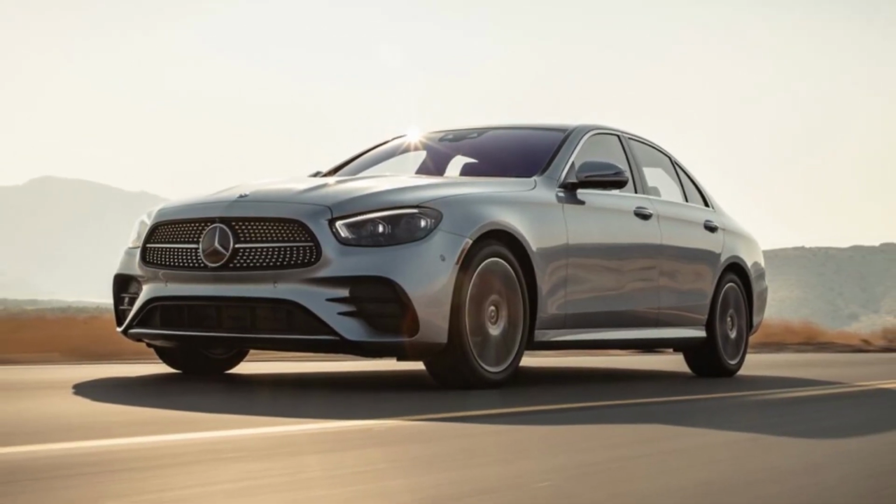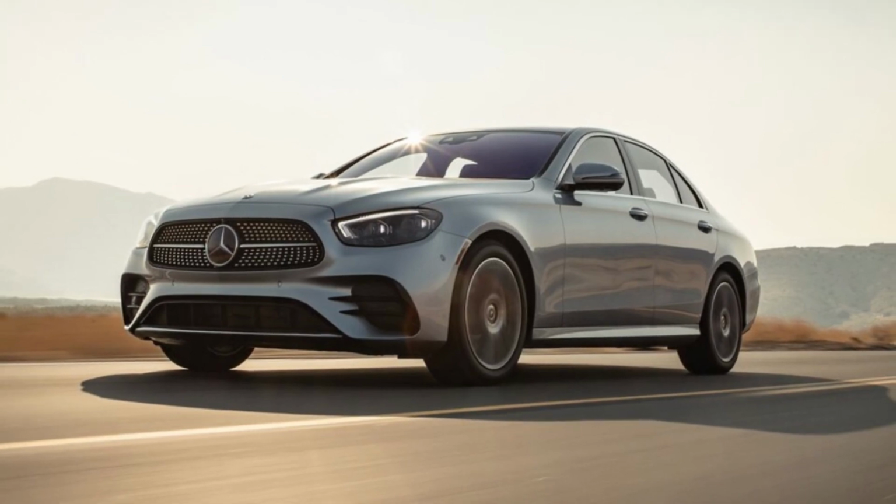It makes 405 horsepower and 406 pound-feet of torque in this application, up 40 horsepower and 63 pound-feet over the base M2.